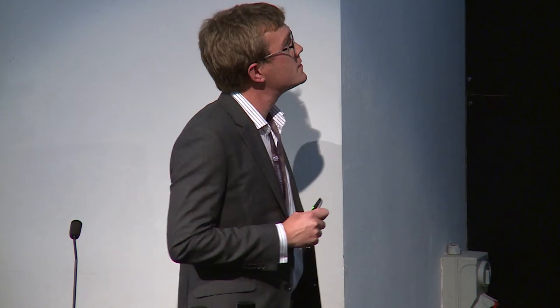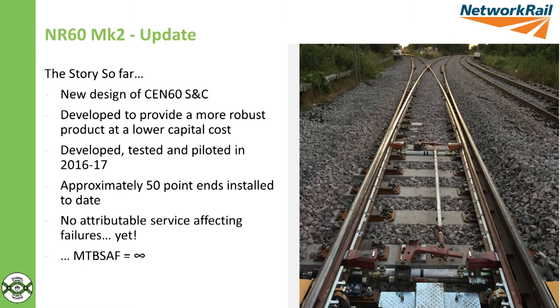Good. So, story so far, NR60 Mark II is our high category, high tonnage S&C system. It's based on the 1060 rail section, and it's the first major development in S&C in the last 15, 20 years. Not since the last iteration of NR60 Mark I have we done something of this scale. So this has been developed over the last 4 or 5 years. We developed and trialed it back in 2016, 2017, and did the first installation at Thirsk North Junction in 2017. We've now installed 50 point ends to date, so it is becoming BAU. It's still obviously news to some people, but it's becoming more and more established and more and more accepted as part of our S&C arsenal, I suppose.